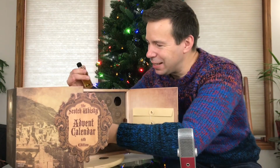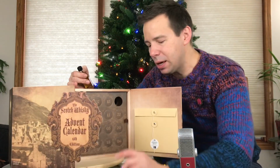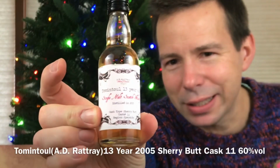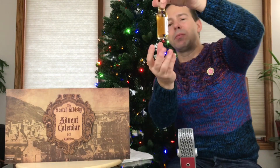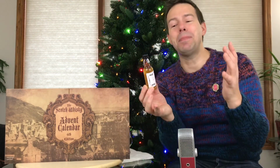It's a Speyside, probably one you haven't tried if you, like me, are in the middle of Canada or in the middle of Midwest USA. This is Tomintoul, 13-year-old. Have a look at that. Nice color. I'm guessing that's bourbon matured. Oh, I'm wrong. Cask type, sherry butt. This one is 60% ABV, 120 proof. Cask number 11, region is Speyside.